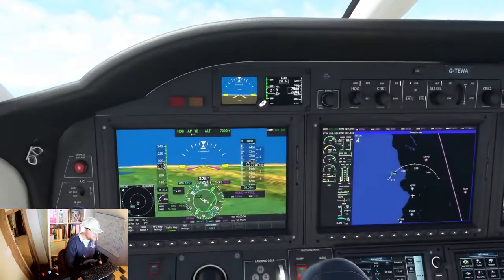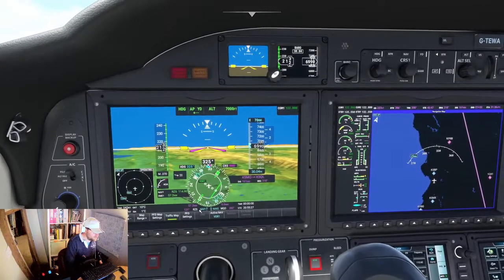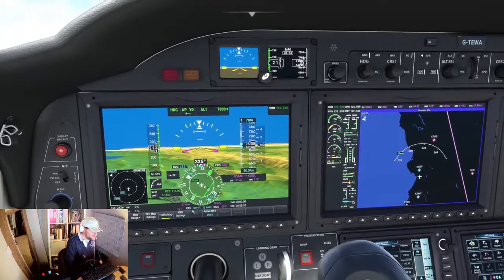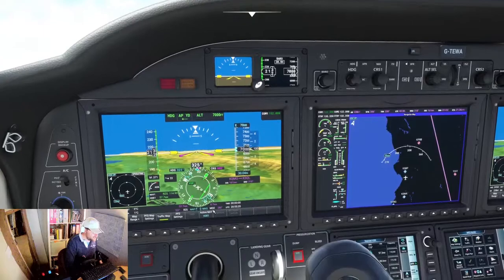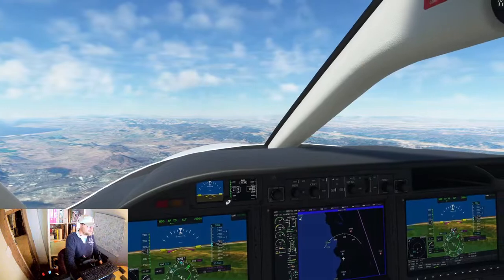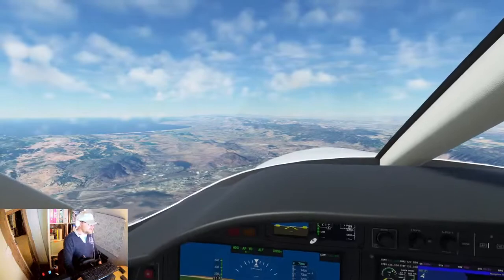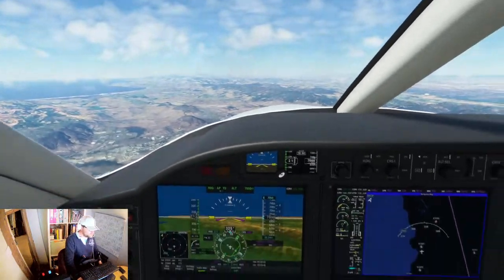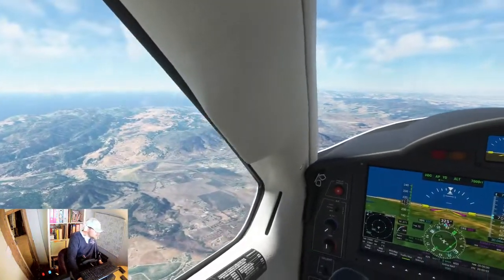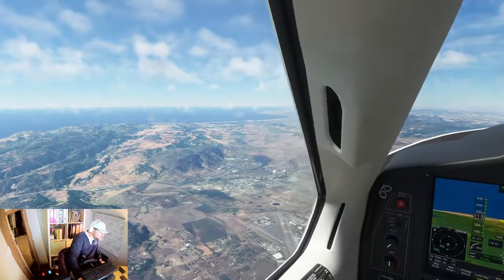Just checking our primary flight display here. You can now see that RZS, which was the VOR we tuned into at Santa Barbara, is now 57.4 miles behind us. And MQO, which is the San Luis Obispo Morro Bay VOR, is just 8 miles away. So it's got to be down there somewhere. Suggesting it's over this way. Oh, there it is. We're right on top of it.